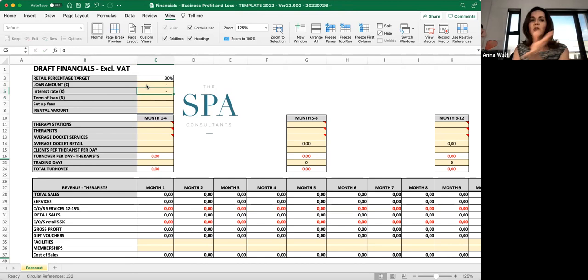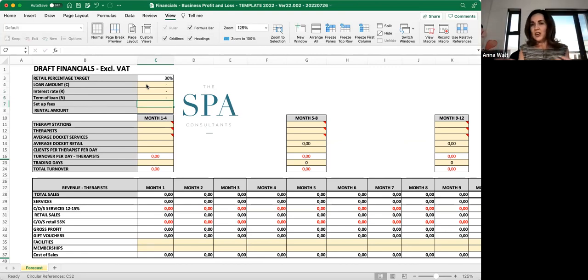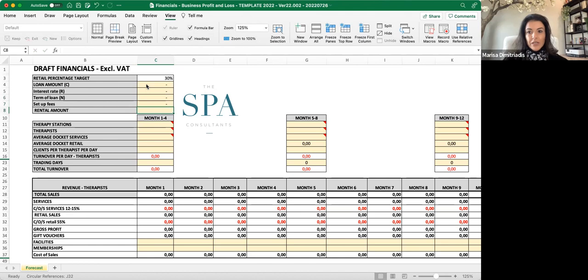So here, obviously, if you know your interest rates, etc., we can populate it, but we don't need to worry. Terms of the loan is not relevant here. And setup fees, because you already have salons and spas and you already are set up, Marisa, I think we'll just put this one as 0 as well. What is your rental amount? My rental is 25,000.